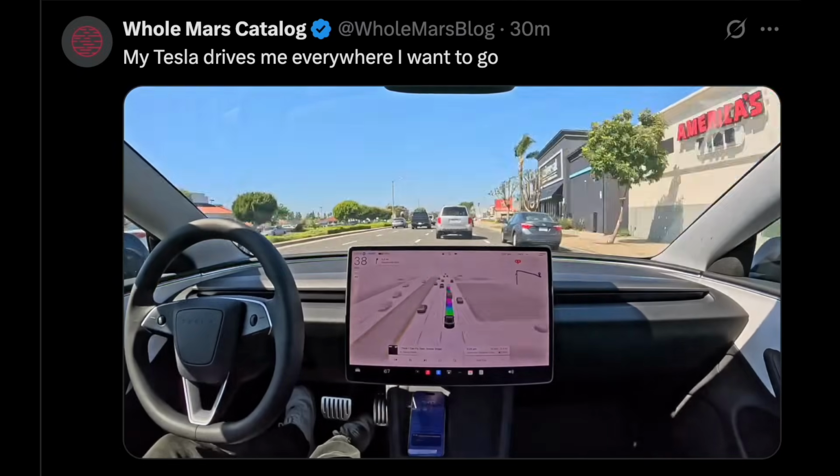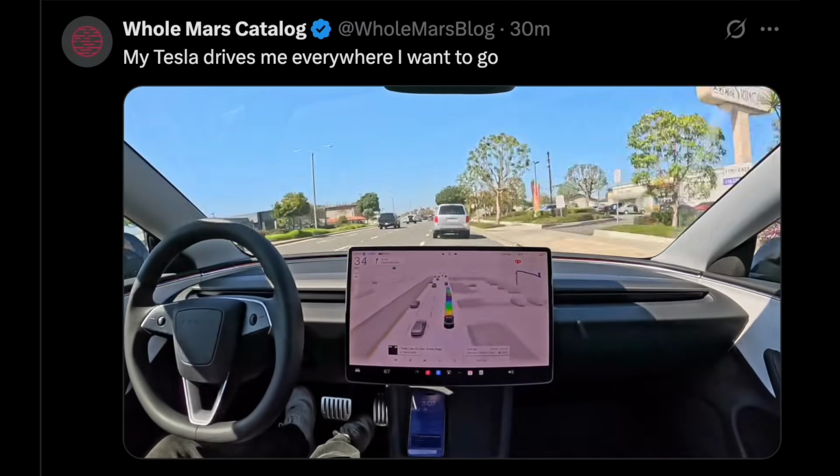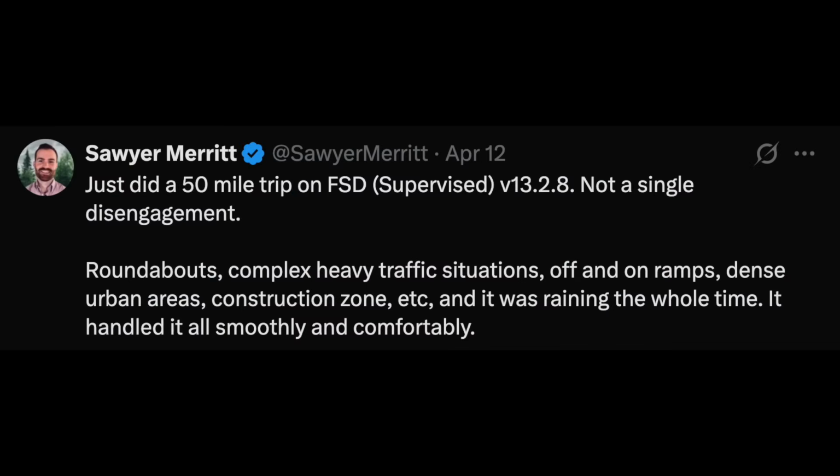And Sawyer also shared an exciting full self-driving trip that he has been on, as he wrote, "Just did a 50-mile trip on full self-driving supervised version 13.2.8, not a single disengagement. Roundabouts, complex heavy traffic situation, off and on ramp, dense urban areas, construction zones, etc. And it was raining the whole time. It handled it all smoothly and comfortably." And it's not just Elon that is optimistic and doubling down on the June event, so does Tesla.